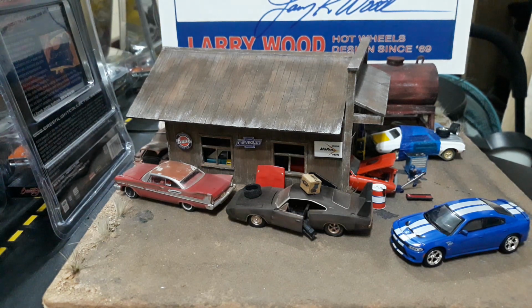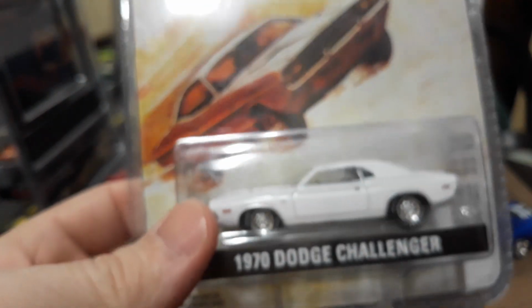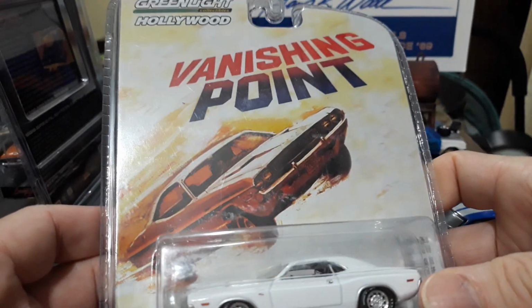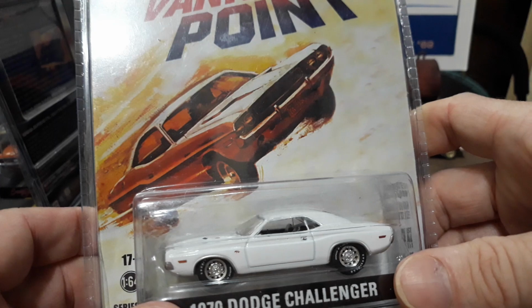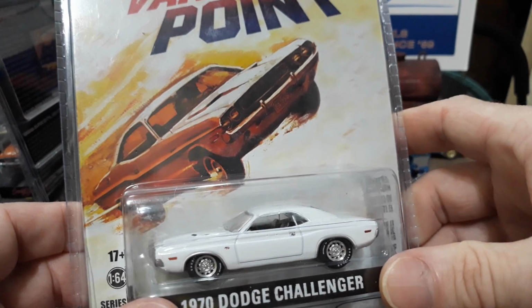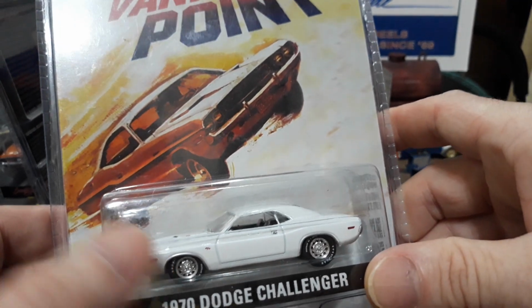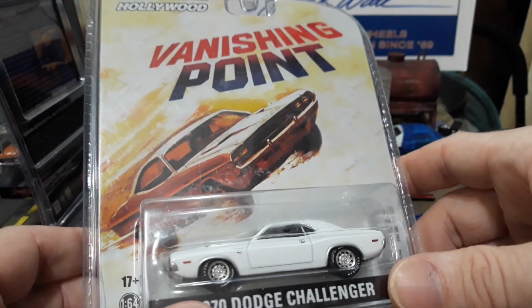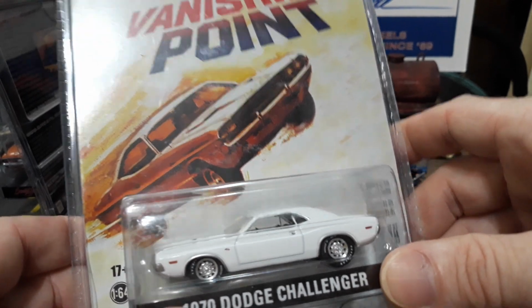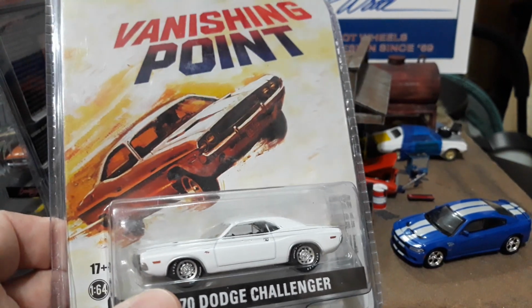And this one is from the cult classic Vanishing Point. The 70 Dodge Challenger from that movie. A very cool car. Been a long time since I've seen this movie. So I don't even remember a lot of the details of this movie, but do remember this car. As I said, it's like a cult classic. Any gearhead that follows the big screen knows this car. Even if you haven't seen the movie, you would know this car. So kind of like the Bullitt Mustang or something like that. It's an older movie, but it's a very iconic car from that movie. So the car is more popular than the movie, I would say.